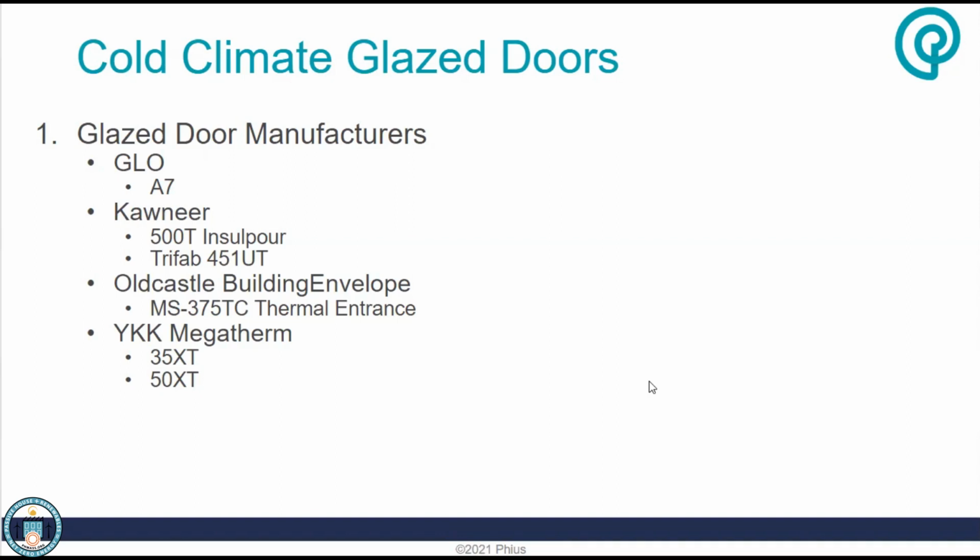And these are some of the doors we've seen on projects that were approved for the project, and we're passing both our condensation, comfort, and just the overall U values were pretty decent for these doors. So these are all the ones we've seen. I'm sure there are more, so I don't want to be plugging specific manufacturers, but these are the ones that we've seen used on projects over the past couple of years.